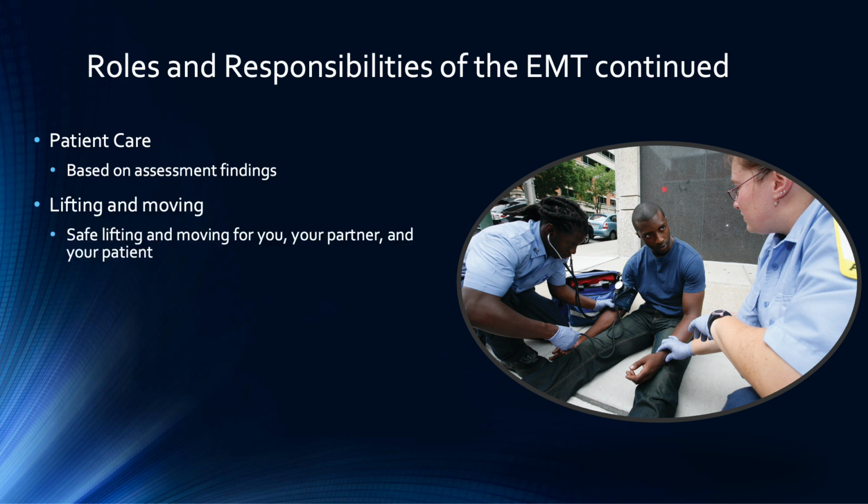Following that, lifting and moving. You're going to do a lot of lifting and moving in this job. You're going to have a lot of patients in positions that are indescribable and unintelligible in how they even managed to get in that position. You're going to have patients you need to carry downstairs or upstairs, backboard and move, help off the ground, move from beds to stretchers, and move stretchers to ambulances. So we need to make sure we do that in a safe manner, not only for our patient, but for us and our partner, so that nobody's hurting their back or their knee or anything that may alter their career or their lives.